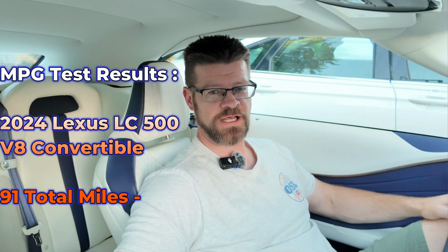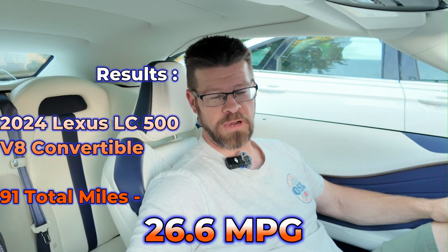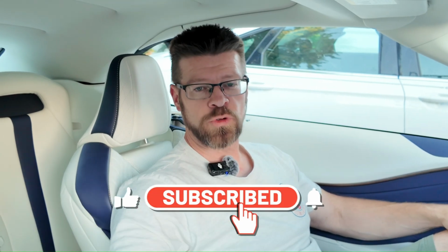The 2024 Lexus LC 500 V8 Convertible will give you 26.6 miles per gallon.